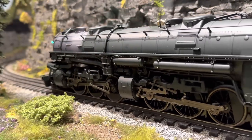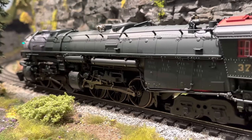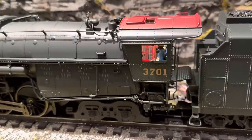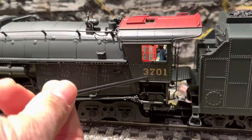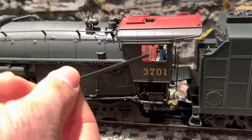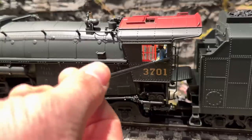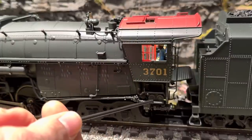Another Visionline feature is the speaker in the boiler and speakers in the tender. So sounds will come from areas where it sounds appropriate. Here's a good look at the cab. You can see many details, the numbering underneath the cab window. There are windows that move. Kind of didn't want to break them by showing you that. But inside you can see there's an engineer figure on both sides. And there's your firebox and more detailing below as well.